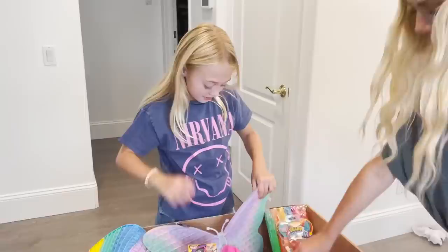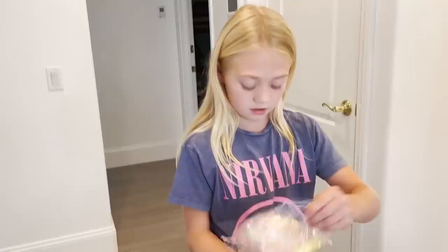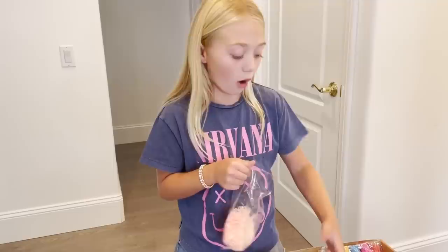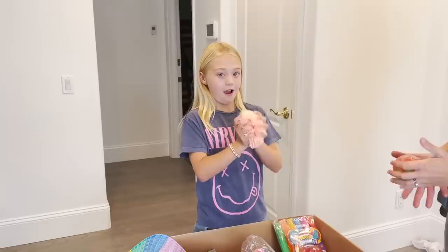Can I open a pack? Yes! So those are our mystery packages. Can I open this one? The summer mystery package. Is this a Nido? It's like a hedgehog Nido. It's so cute. I love Nidos that are the ball ones too, but I like the shape ones. Pretty cool. What do you think? It's gonna be my favorite by far.